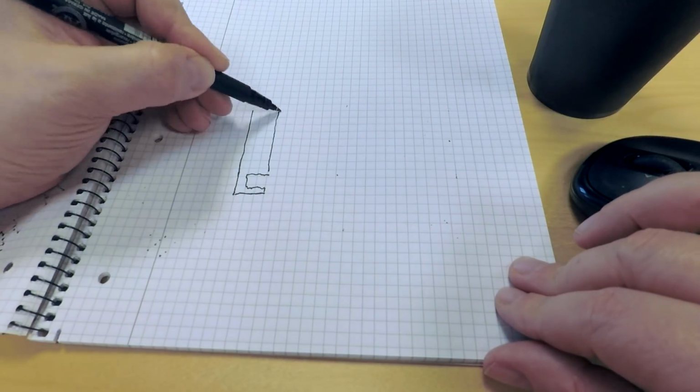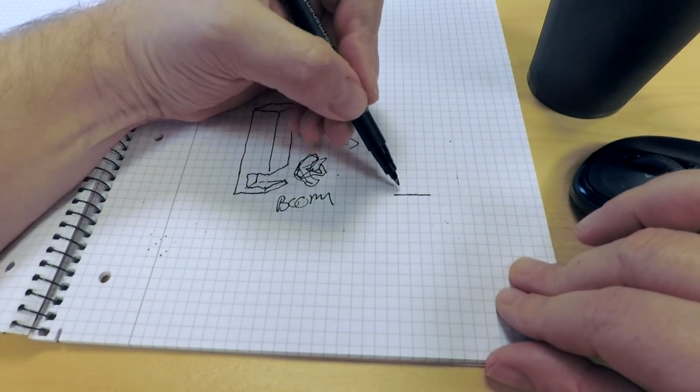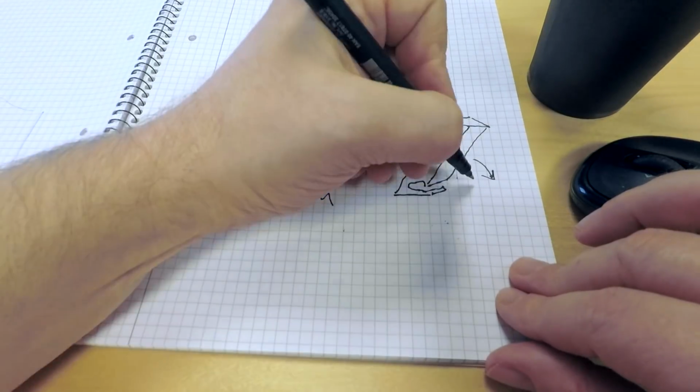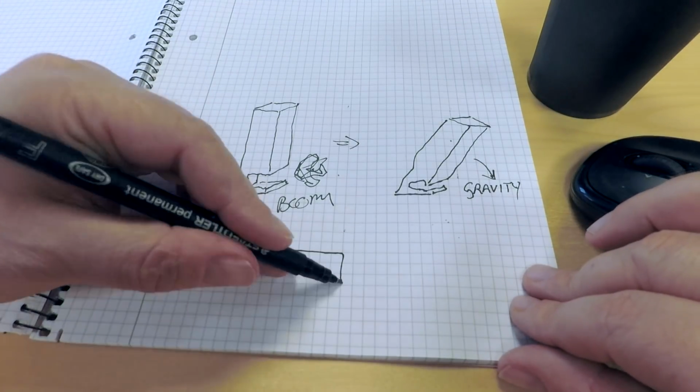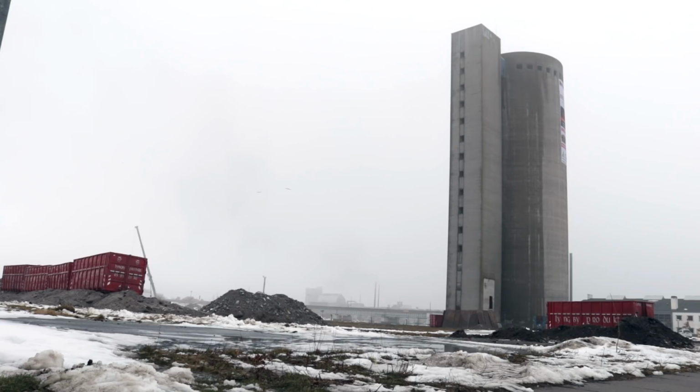Because the rear wall was left intact, it acts as a hinge and controls the direction the building falls. It's not the explosive that overturns the building, but the building's own weight pulled by gravity. It's like a chair. If you remove the front legs, it can only tip in one direction. This makes the process very controlled and secure. Let's look at some footage from the actual demolition.